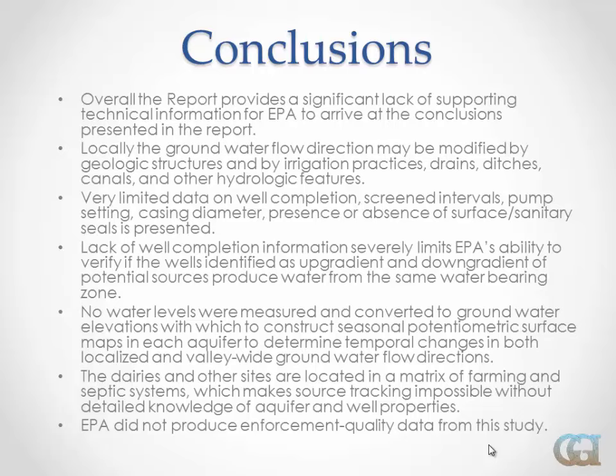So our conclusions, based on our review of the EPA reports: the reports provide a significant lack of supporting technical documentation to reach their conclusions. Groundwater flow direction is really important, may be modified by geologic structures and irrigation practices. Very limited data on well completions, screened intervals, pump setting, anything about the wells that we look at as resource production geologists and hydrologists. Really critical information that only about 30% of the wells had any information provided.